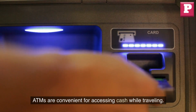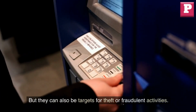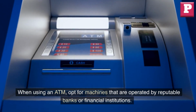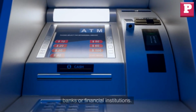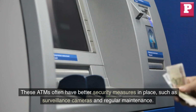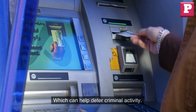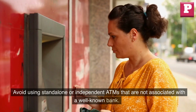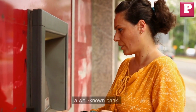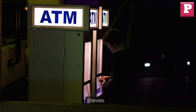ATMs are convenient for accessing cash while traveling, but they can also be targets for theft or fraudulent activities. When using an ATM, opt for machines that are operated by reputable banks or financial institutions. These ATMs often have better security measures in place, such as surveillance cameras and regular maintenance, which can help deter criminal activity. Avoid using standalone or independent ATMs that are not associated with a well-known bank, as they may have a higher risk of being compromised or manipulated by thieves.